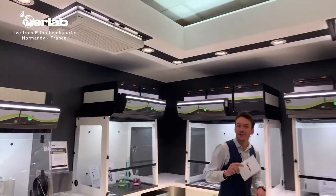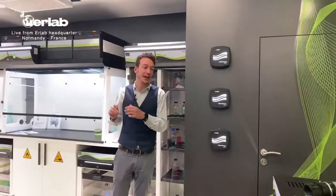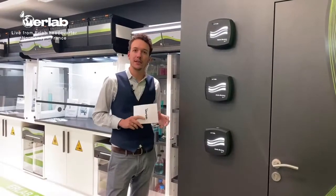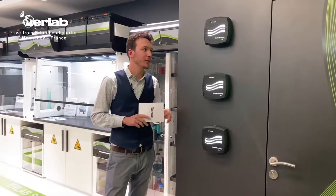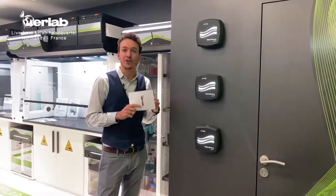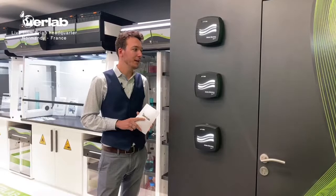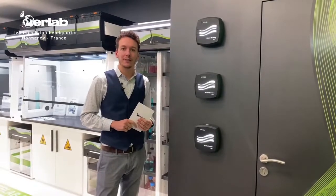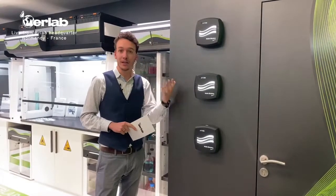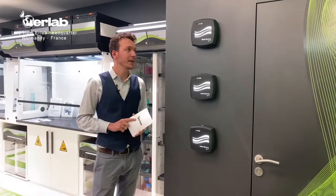The younger brother, the smaller option that we have next to the Halo, is the Halo Sense. The Halo Sense is not equipped with a filter, but is actually a small air quality monitor. It will give you an idea if you're working safely in the lab. So a very simple, but such a necessary product to have in the lab, to give the people in the lab this certainty, this safety, to make sure that you're kept safe. So what will it do? It will give you an alarm by light and by sound when you're exposed to any chemicals in the lab.